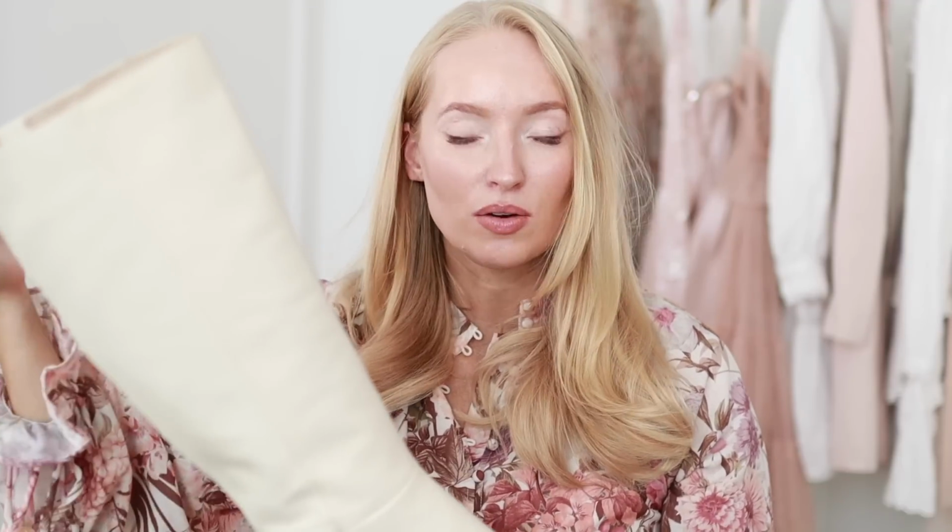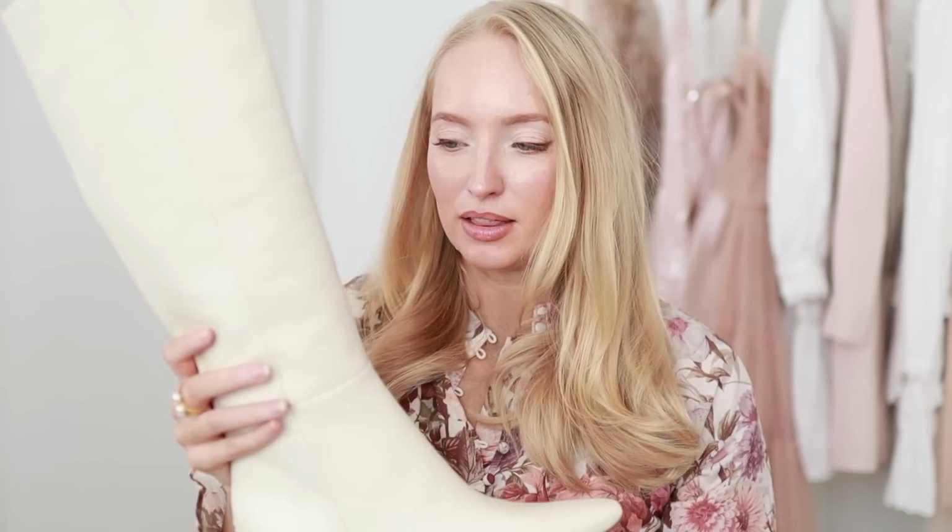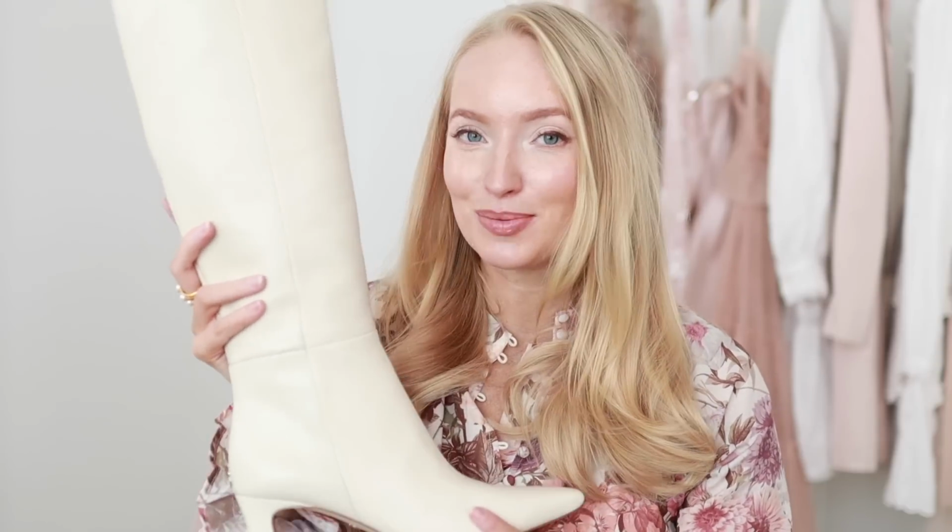You don't want them to hit at the knee because that's going to be really awkward to walk in. So it either needs to hit below, or if you're wanting an over the knee boot option, we'll talk about that later. I do believe this version comes in a wide calf as well. For those of you shopping for wide calves, I'll try to find some good options for you as well.